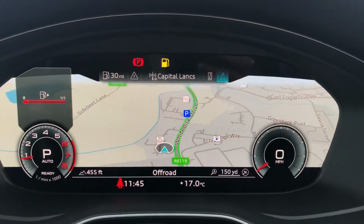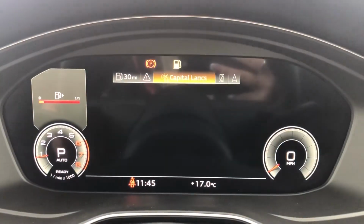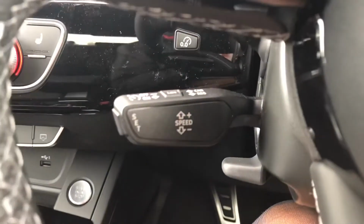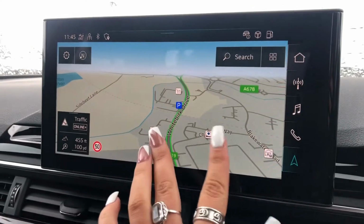Now going on to more of the technology, on the left side we have the voice commands as well as the right side of the multifunctional steering wheel controlling this stunning virtual cockpit with the sat-nav, telephone and radio displays. It also comes with cruise control, making it a dream for motorway drives.